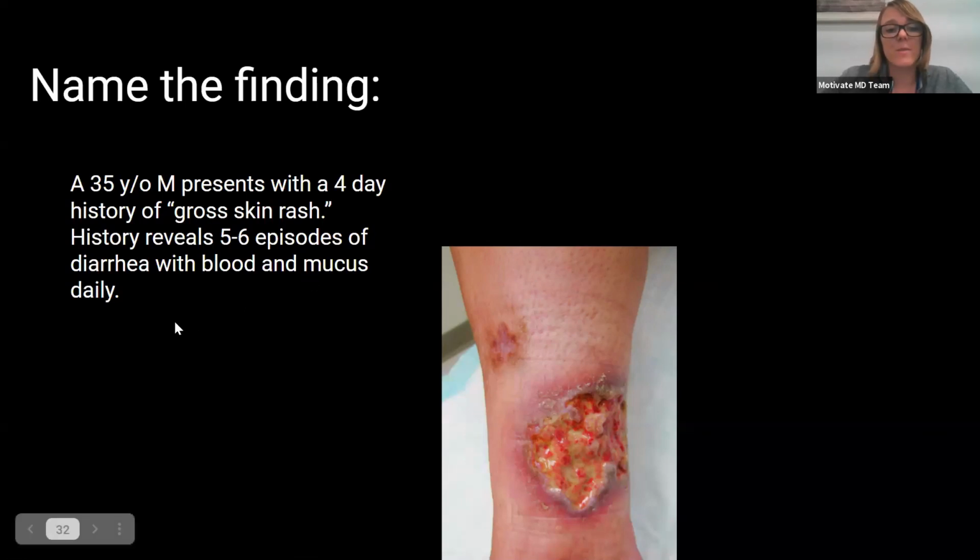This is absolutely pyoderma gangrenosum, and it's kind of that inflammation, that ulcer on the skin. Remember, we treat that with topical corticosteroids, such as clobetasol. We can also use topical tacrolimus for that as well. All right, so let me stop sharing that.